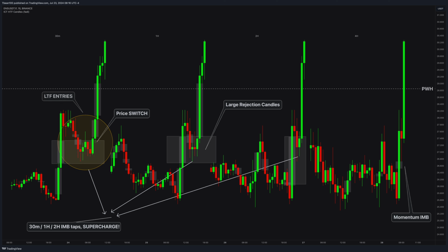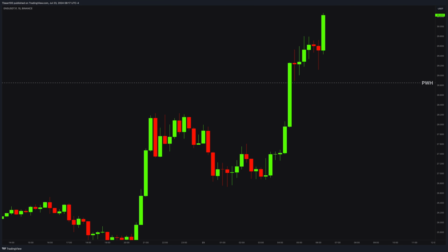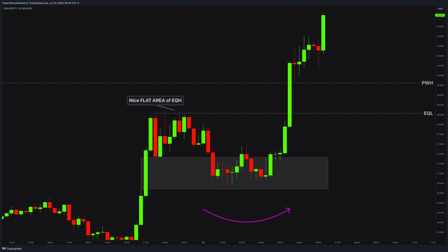Now, let's observe this area and talk about the lower time frames and possible entry models. Okay, in the 15-minute chart, I also noticed a nice equal highs area at the top. So, this gives me vibes of higher liquidity waiting for us above. If you look here, you'll also notice that seller imbalances keep failing to push the price down. A great sign for the buyers.